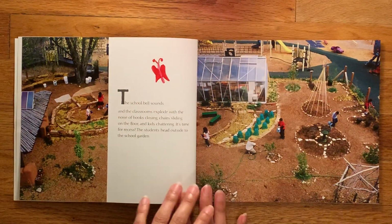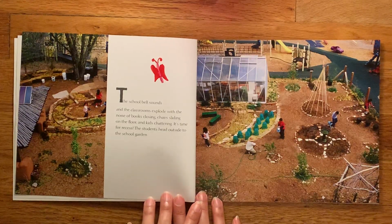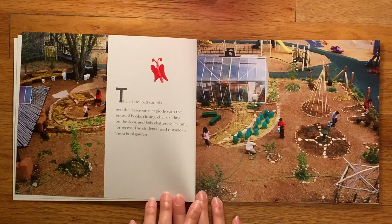The school bell sounds, and the classrooms explode with the noise of books closing, chairs sliding on the floor, and kids chattering. It's time for recess. The students head outside to the school garden.